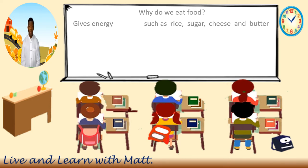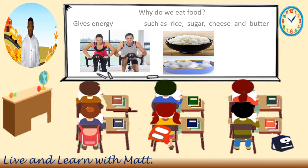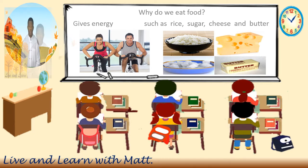Number 2, some food gives us energy and keep our body warm. They are food in group 2, such as rice, starch, sugar, and food in group 5, such as plant fat and animal fat.